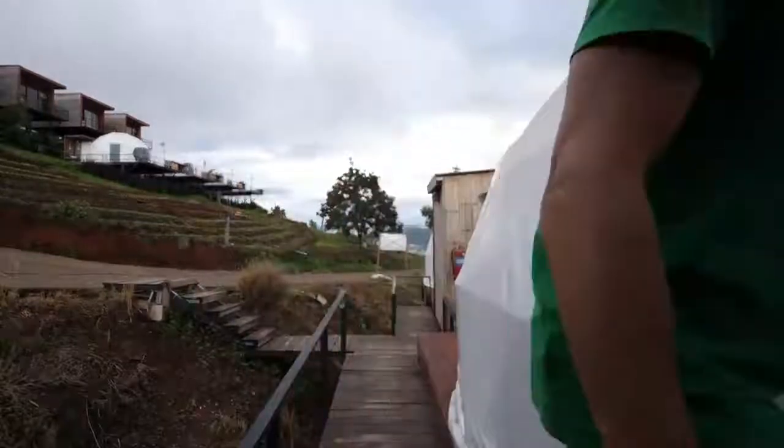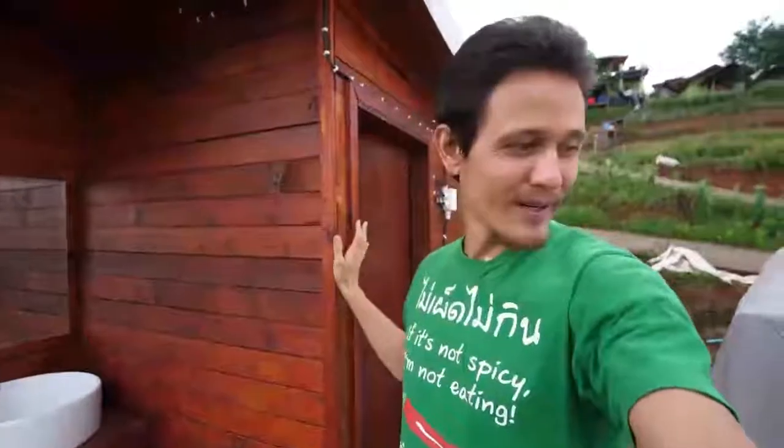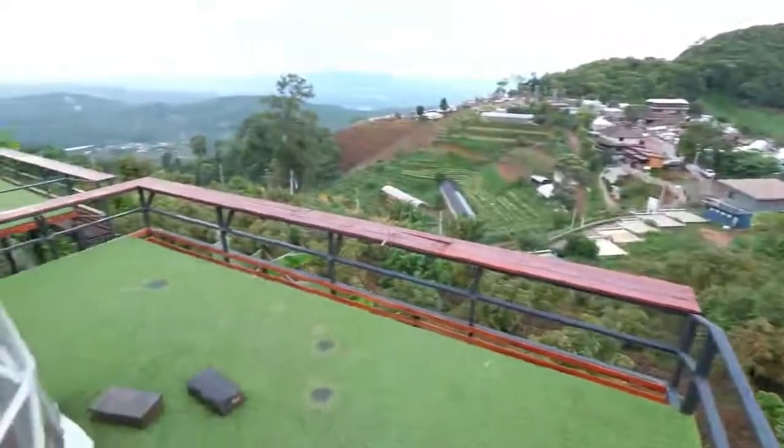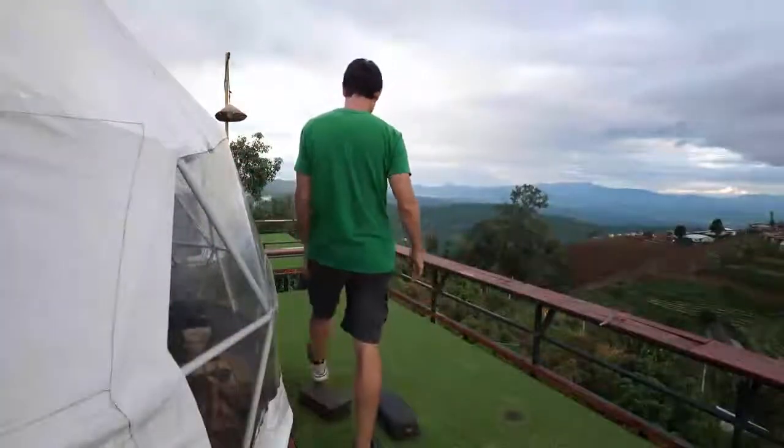The dome is self-contained. It's on its own little platform. We have our own bathroom, which is on the same platform, but not within the dome. It's next to the dome. And this is our deck area, seating area.